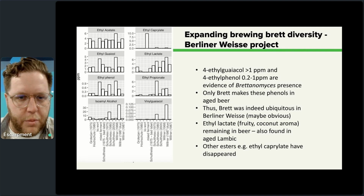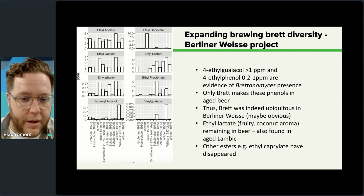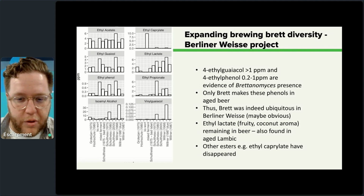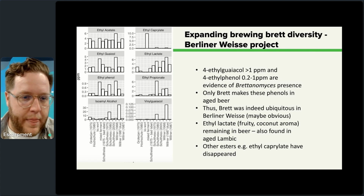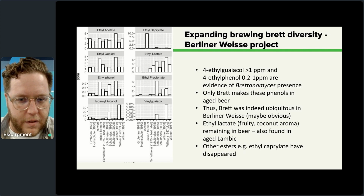We saw some other stuff too, but the takeaway here is that analytically, even if the beers had no Brett in them, we see some evidence that there was Brett in those beers. So that's not really a debate. Berliner Weisse pretty much always was a Brett beer. And if you look at some of the science that was done on the topic, that's true as well. If they took the Brett out, the beer was not as good, seemed to be the consensus.